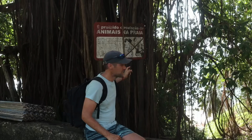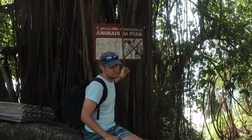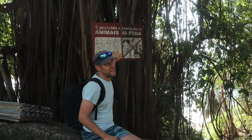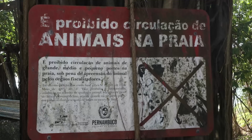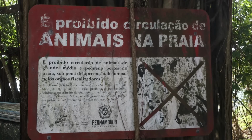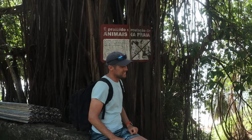Random sign by the beach. You're not allowed a dog on the beach, that makes sense. Or a horse, kind of makes sense. You're also not allowed a cow on the beach. I mean, I don't know what's normal on this island, but I haven't seen any cows on the beach yet, but maybe that's just because they're not allowed. I haven't seen any cows. I haven't seen any cows at all, no.